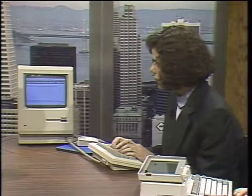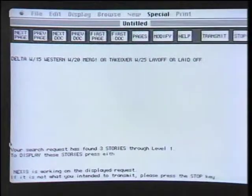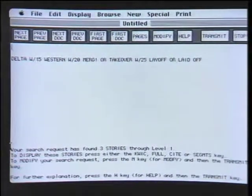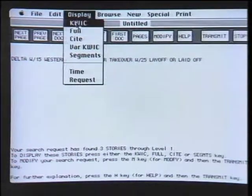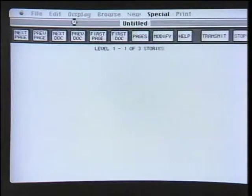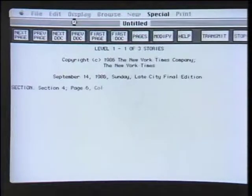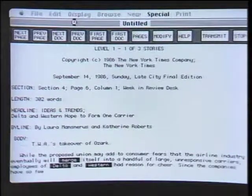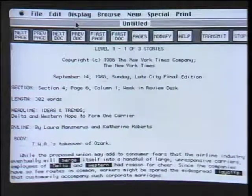Now the system has come back and it's told me that it's found 3 stories through this level of research, and I have several options of ways to look at those stories. Using the Macintosh, I'll pull down the display formats and select Quick, which stands for Keywords in Context. What that will do is display for me an excerpt of the full text of the first document. The documents come back in reverse chronological order.